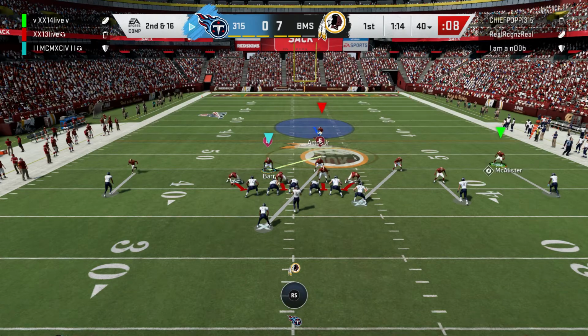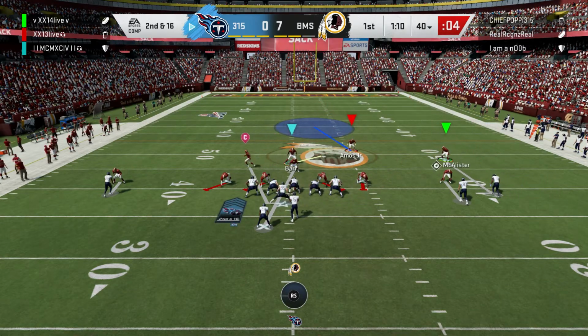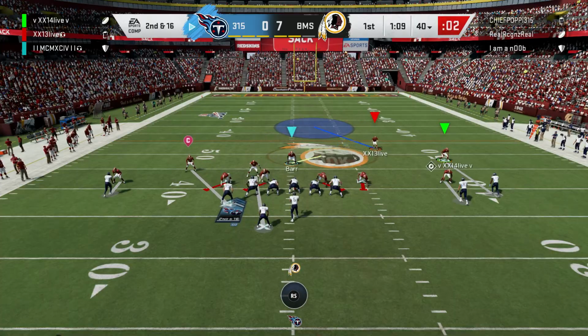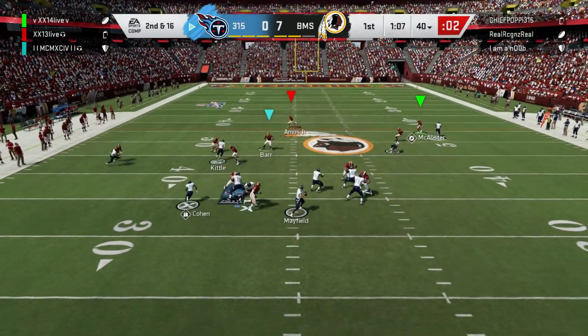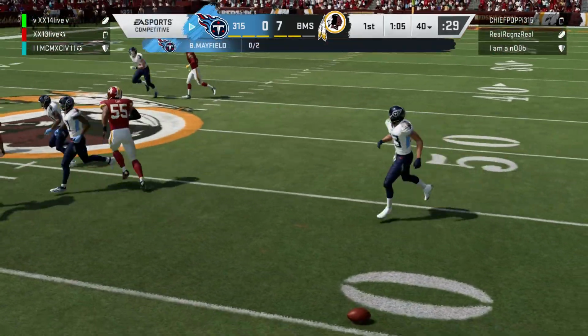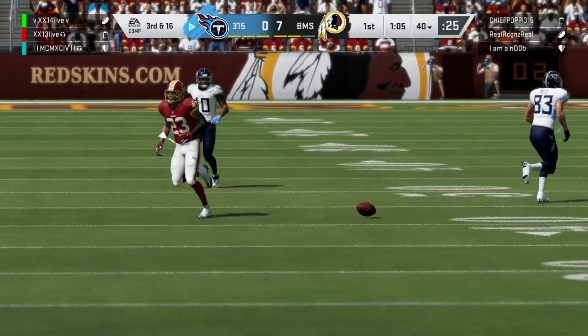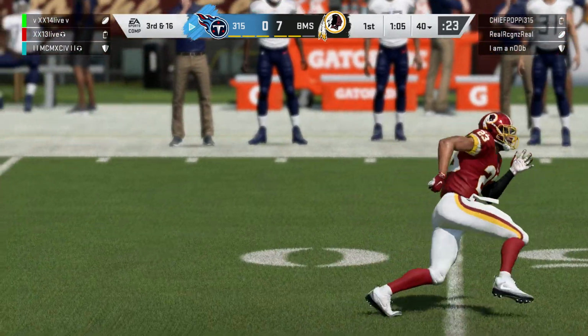Protection certainly going to need to be a bit better here on 2nd and 16. Mayfield down. Ball hit as he throws there, incomplete. He was looking for Andre Reed there, and it'll bring up 3rd down. The pressure really ratcheting up.